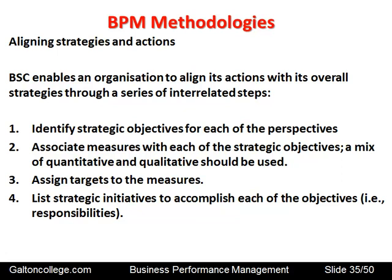So the objectives have to be compared with the initiatives. The initiatives should be orientated towards the achievement of the objectives. But sometimes, as I said, because of technology or because of new personnel or changes in customer taste or government legislation or whatever it is, initiatives have to be updated, have to be changed. And it's still important that the objectives of the business are being met.